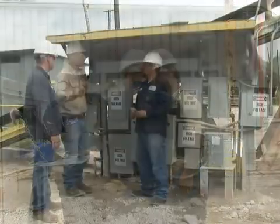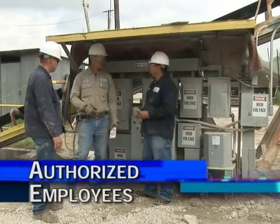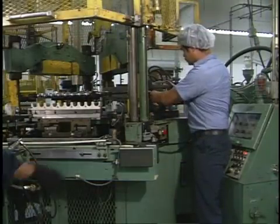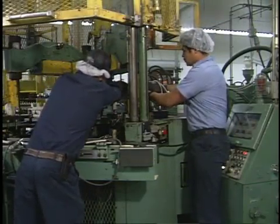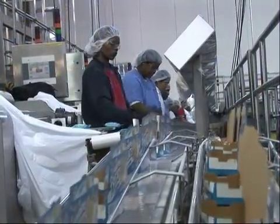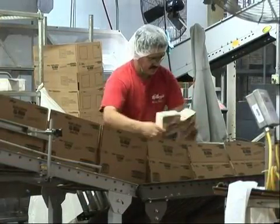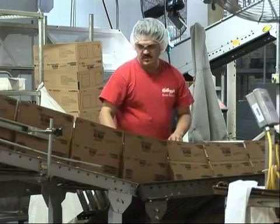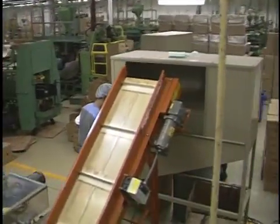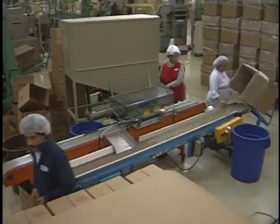Now, before we go much further, let's discuss two categories of employees requiring knowledge and training in lockout-tagout procedures. The first category is authorized employees. These are maintenance personnel who actually use lockout and tagout procedures while they are repairing or maintaining equipment. The second category is affected employees. Now, this describes any employee who uses or works around equipment and machinery. It's recommended that virtually all employees be in the affected employee category.